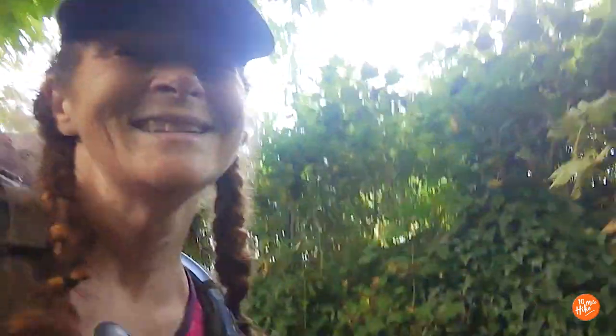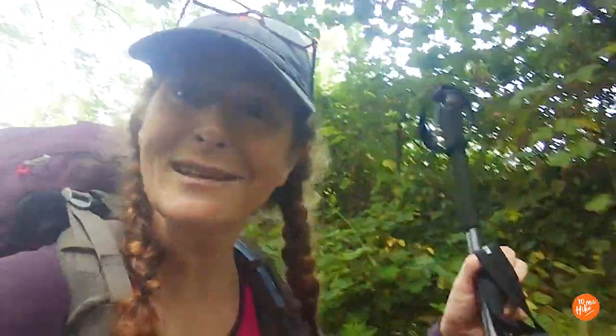This is the morning of day three on the Offa's Dyke path. And I've just found breakfast on the floor. How lush do they look? Wonderful plums. Really tasty as well.